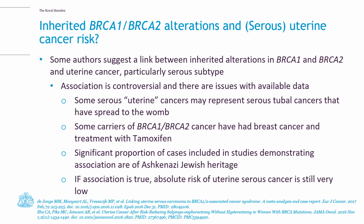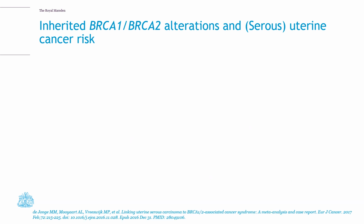What is clear, even in those studies that have demonstrated an association, is that the risk overall of developing uterine serous cancers appears to be very low, albeit increased compared to controls. So it's not a clear picture that we're dealing with based on current information.